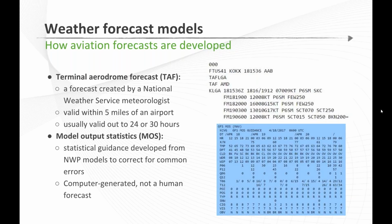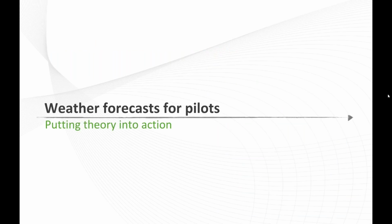Like I said before, that's a computer-generated forecast and not a human forecast. And there are shortcomings to this guidance, but it is there to help you make your own decisions. MOS is simply statistical guidance developed from NWP models to correct for common errors. So that's an overview of the weather thus far.